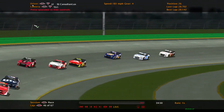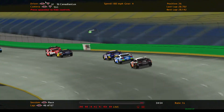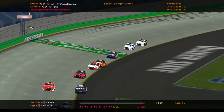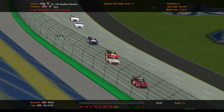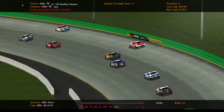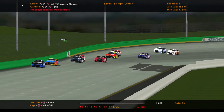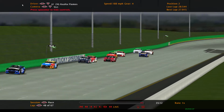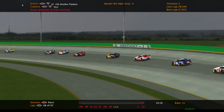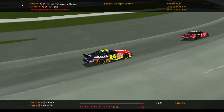Not sure if the 9 is starting to hold up some of these guys like Arn and Blasta. I bet they'd appreciate it if he just moved over, wouldn't they? Oh man, if only racing was that easy. Toad looking for a super high lane there. It's too high. Exalta clears it for the lead. And Exalta Flames is now tasked with managing all these cars in front of him and behind him.